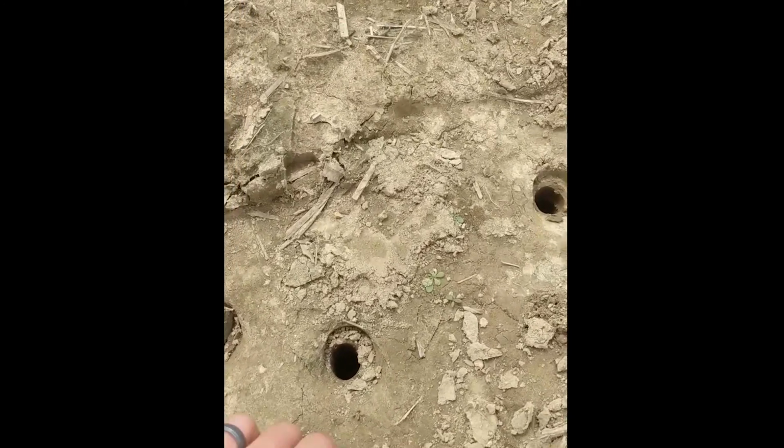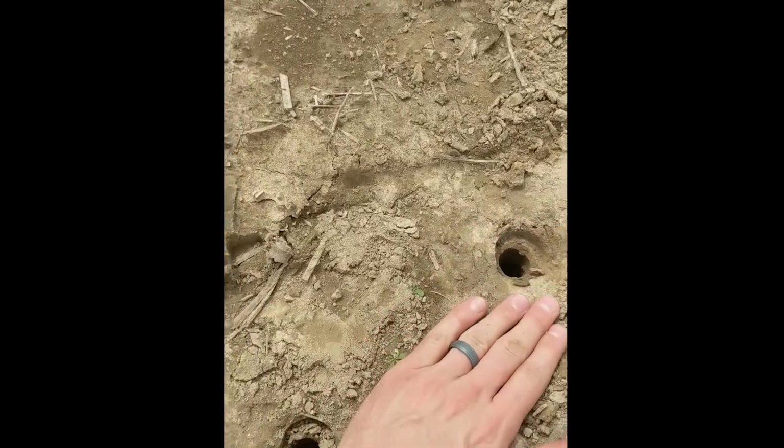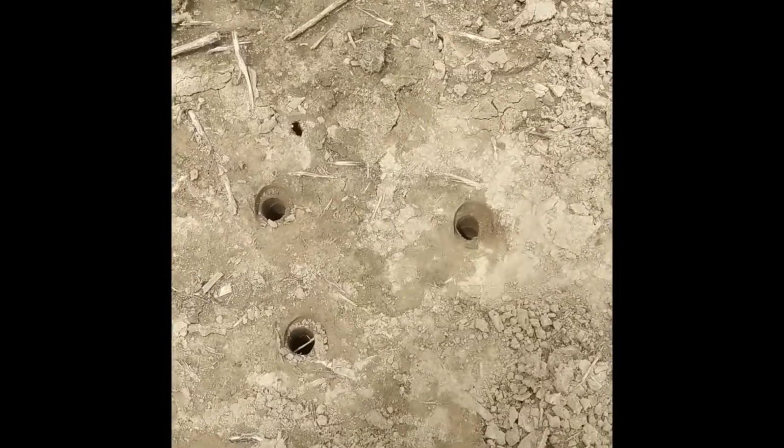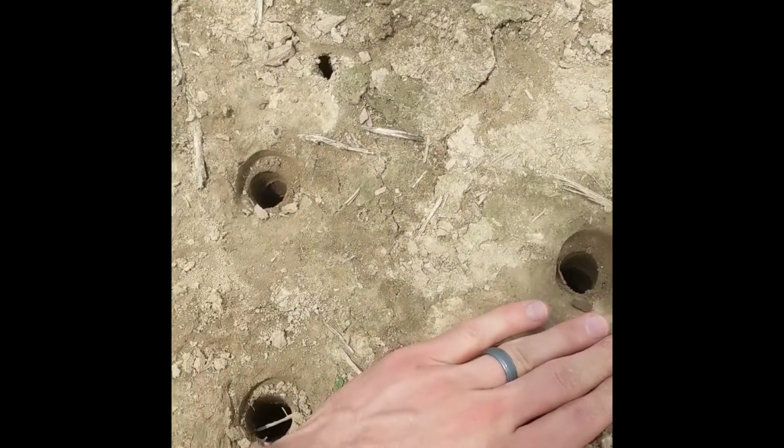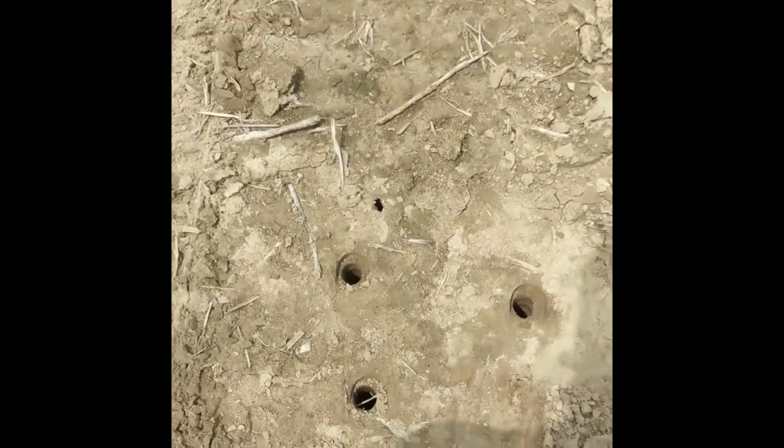There you have it, 3 trials doing the same field. It's about a hand width apart. It's about a hand length apart. 3 cores repeatability. Here's the next set of cores. Again, great spacing, no more than a hand width apart.